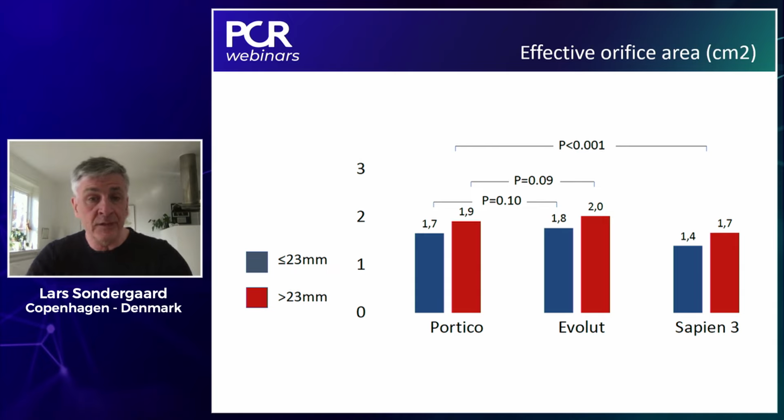And going to effective orifice area, same pattern again. Both self-expanding valves provide a larger opening area than the balloon expandable valve. But again, no statistically significant difference between the Portico valve and the Evolut valve for both small and large aortic annuli. And what we were discussing is patient-prosthesis mismatch. You can see here, for patients with small annuli, about 25% of the patients treated with the Sapien platform will have severe patient-prosthesis mismatch, compared to only 3% of the patients with the Portico or the Evolut.